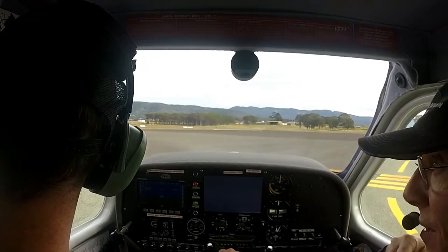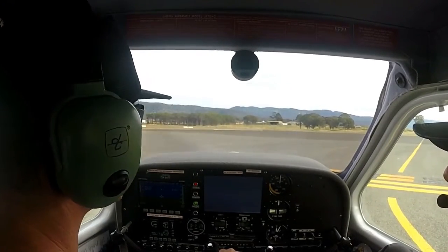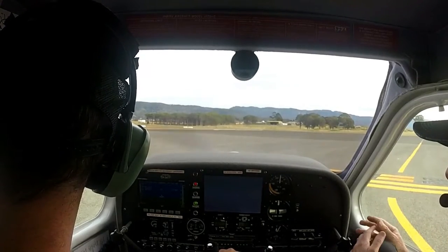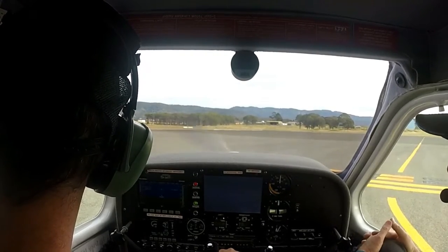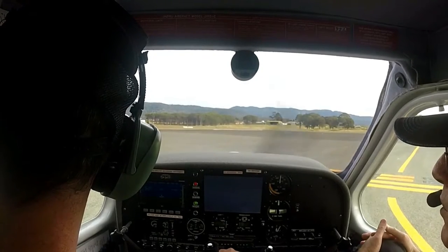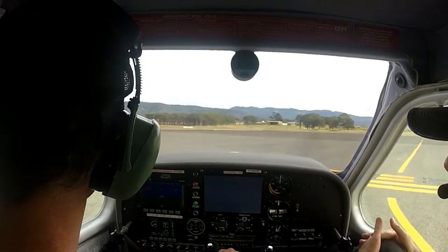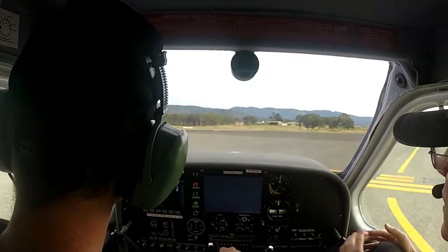Is he on final? Yep, he's on final. Traffic Royal Lima Golf Oscar's overhead, Bass Point 2000, we're conducting aerial work. Now see the height he's at? Imagine the angle down to the ground, it's a bit flat, isn't it? He's coming in too low. And then all of a sudden, he stopped dropping, he's just put some power on. So he's getting too low, but a bit slow to pick it up. Now he's picked it up and is starting to descend again.